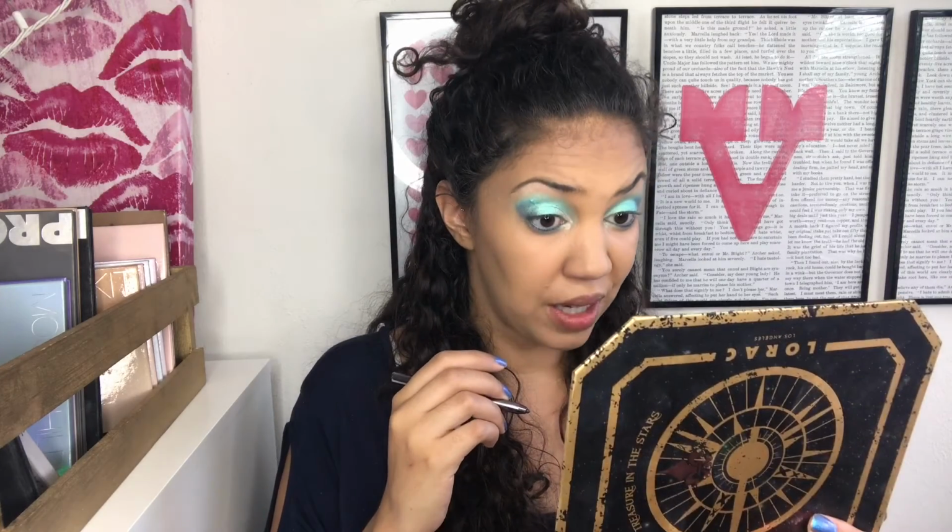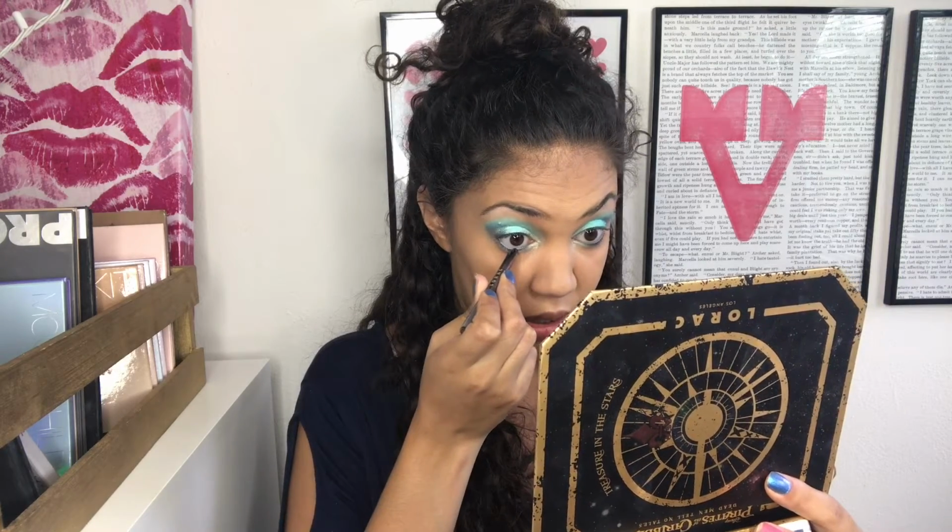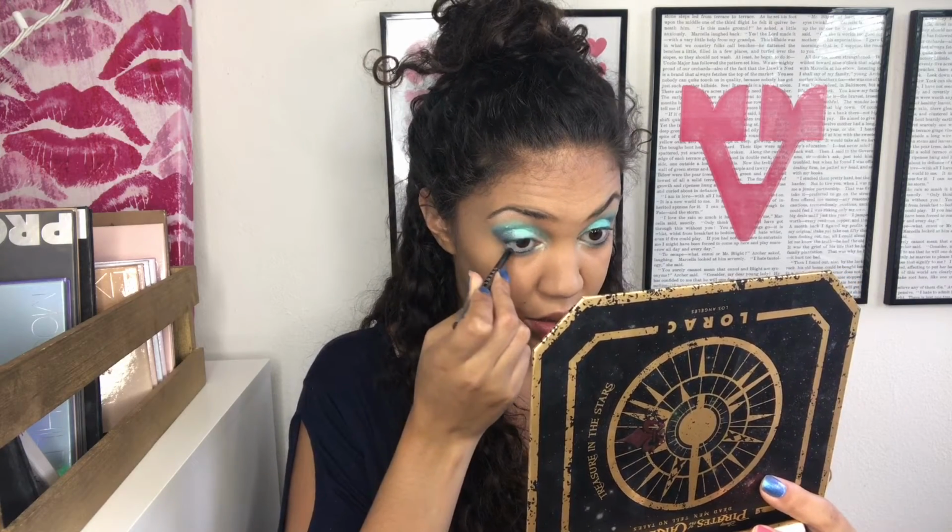That one's not really doing anything. Okay, so that didn't really show. Maybe it did a little bit, but it was a different shade of blue than I wanted. I'm just gonna go in with black to really accentuate that.